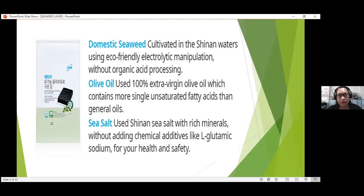Ready to eat. So the olive oil used is 100% extra virgin olive oil, which contains more monounsaturated fatty acids than general oils. We can see some of the olive oils in the supermarket. You'll see their virgin olive oil, and then the most expensive, a little bit expensive, is the extra virgin.